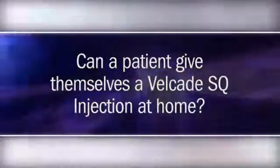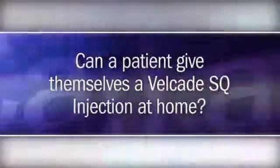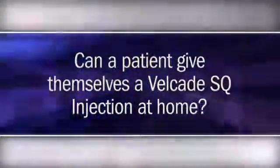Can a patient give themselves a Velcade SubQ injection at home? Currently, the recommendation is that subcutaneous Velcade is not administered at home. Patients need to have their lab work evaluated before each dose of Velcade is given. Patients right now cannot administer it. It is a chemotherapy. It should be given by a registered nurse.